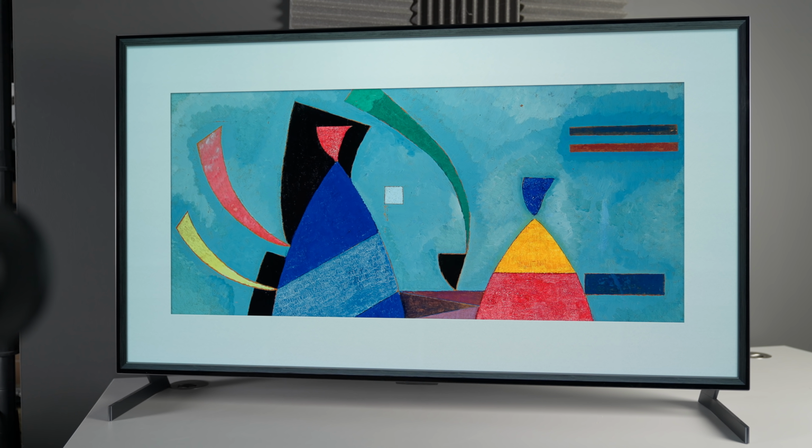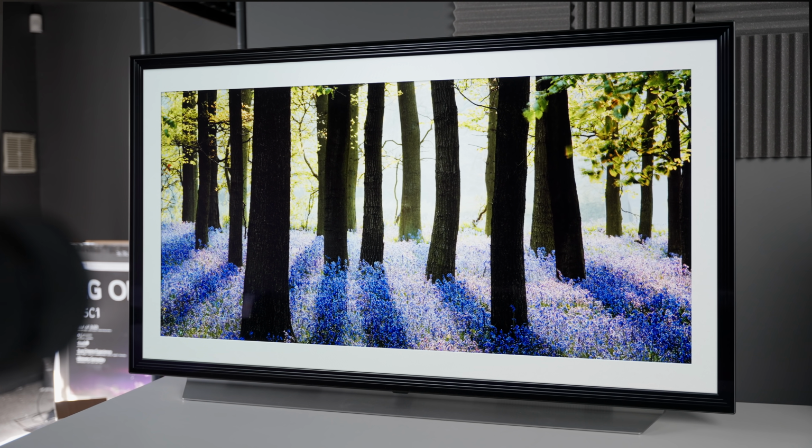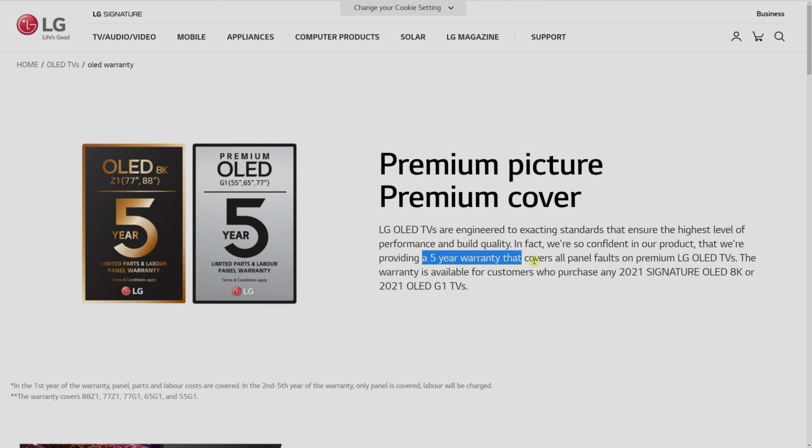I don't really expect this warranty to be extended to the A1 or the B1 or the C1, which will sell in larger volumes. But hey, who knows what may happen in the future if, let's say, the risk of OLED burn-in is really minimized to such a small level that they can afford to take in some panels and repair or replace them free of charge, and swallow the loss, just to give that sort of confidence and reassurance to consumers that, hey, you're covered, burn-in is not really a problem on these OLED TVs.